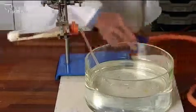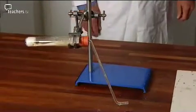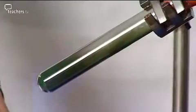The right way is to remove the heat and immediately take the apparatus out of the water bath once the reaction is complete.